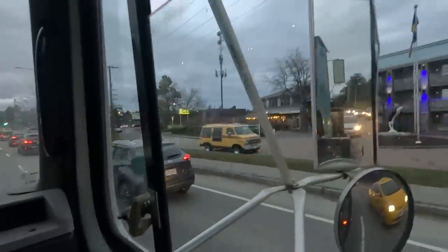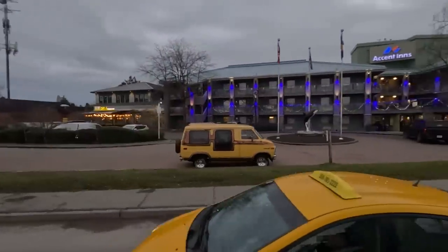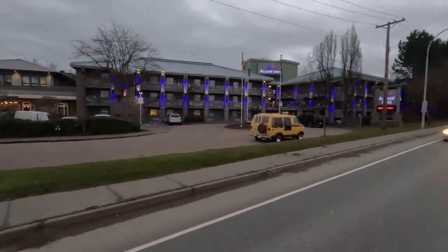This poor van has a boot on it. It had a boot on it, like a giant yellow boot. I want it.